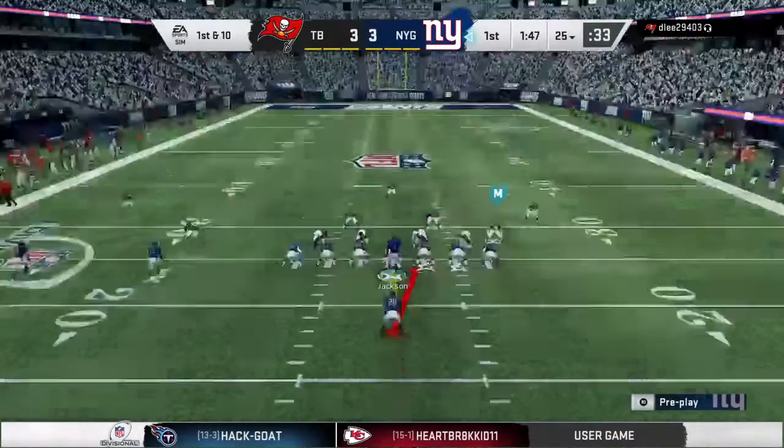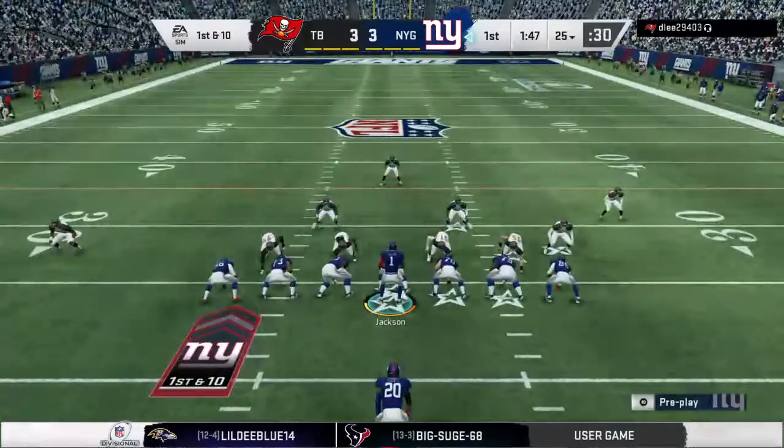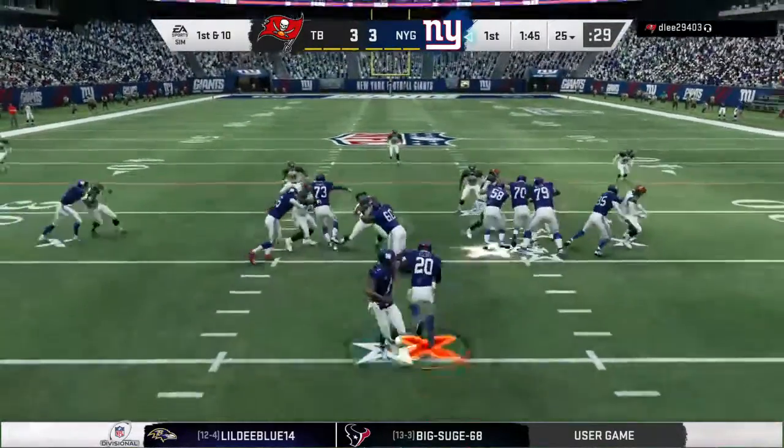The Giants offense at the line, ready to begin their next drive. And after the field goal last time, we'll see what they can get here.